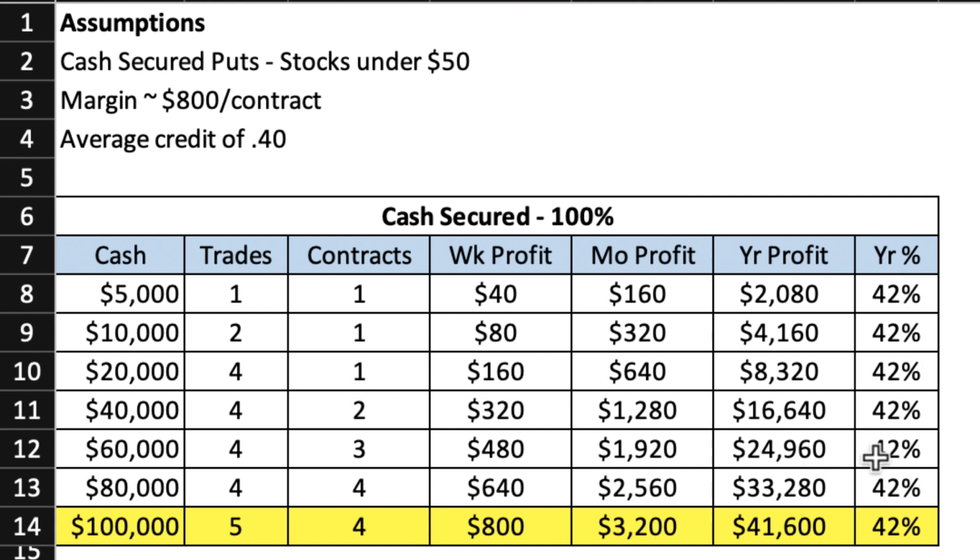So in a cash secured account, you could, based off of this, roughly make about 42% a year. That's a little high because, again, this is assuming you're going to get a credit every single week of $40. And we know that's not realistic because some weeks you may have to roll your positions for multiple weeks and you won't get much of a credit when you do that. So this is kind of a perfect world scenario. I traded a cash secured account for a couple years and I averaged about 30% a year. So that's probably a more realistic number than the 42%.